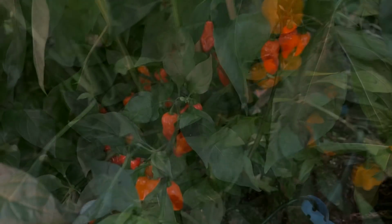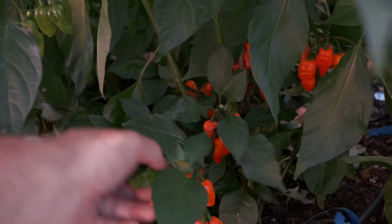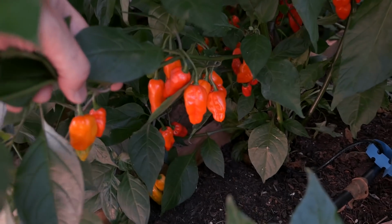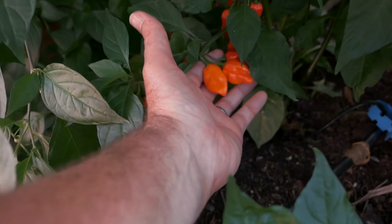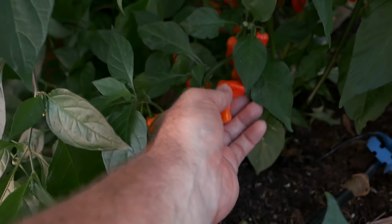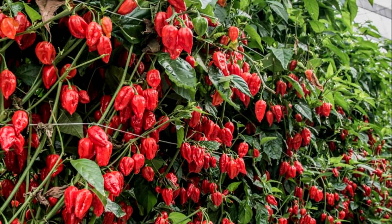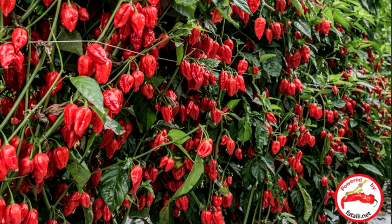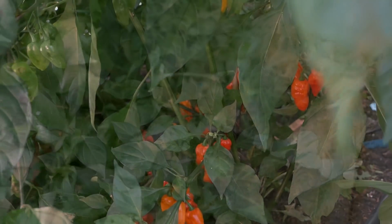so I'm happy about that. These here are my Naga Morich, and we've got loads of them. I don't know, I thought they would be a bit bigger than this. They aren't massive pods. I think the ones that Fatalii has been growing, or Yucca Fatalii, you get some massive pods and some massive plants as well. But we've got a lot of them, and you can see a lot of them are ripening up still, but we've got quite a few ripe ones there too.